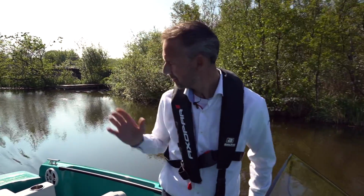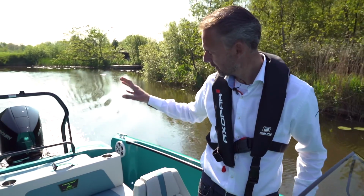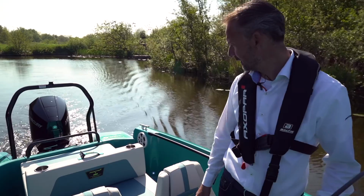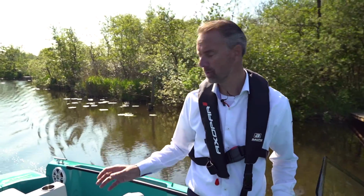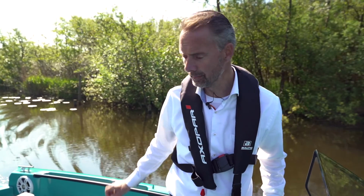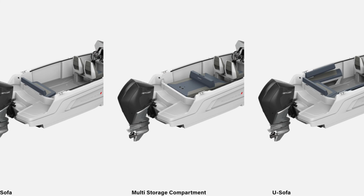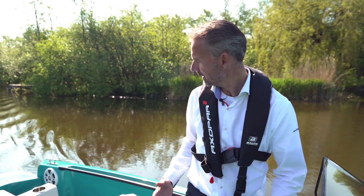life vests, many other things which you can put in this multi-storage, what they call it, which comes with this Jobe Revolve 2022. With the regular Axopar 22, you also have an option to have a U-sofa. I have not seen that option yet, but my personal favorite, to be honest, would be this. But then again, I suspect many people choosing the U-sofa because that is a more social setup.